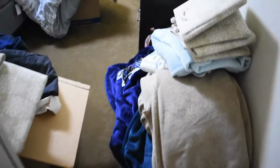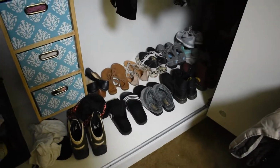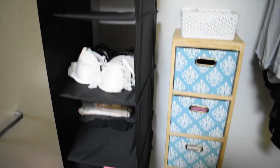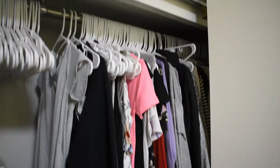So the bedroom is a disaster. I have neglected this room for sure. Oh, tons of blankets that need to be washed and put away. Just all kinds of stuff. Crazy massive bed. And so this is the closet. So I need to go through a lot of my clothes because I don't wear half of these. So that'll be another project. I'll probably work on that today. And yeah, you can see it's literally just a mess in the bedroom.